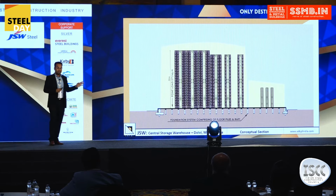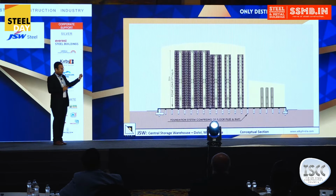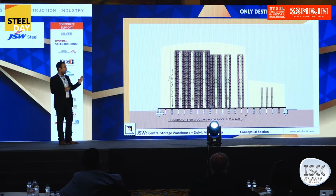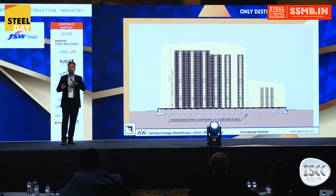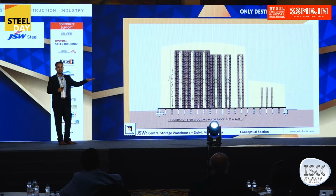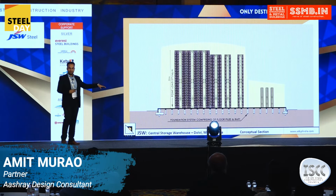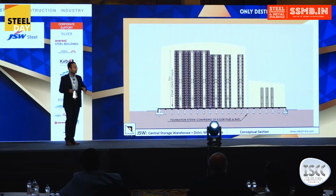Now here's the real challenge. With a racking system that is 33 meters high, the point load exerted on the floor was about 27 tons per square meter. This was huge. Along with this, because the site is at a coastal location, the wind speed was about 50 meters per second. On top of this, the SBC here was less than 5 tons per square meter. So there were a lot of structural challenges. What our structural designers proposed was a piling system along with 3D anchoring and then the raft, working together as part of the foundation system. This is how the foundation and flooring were resolved.